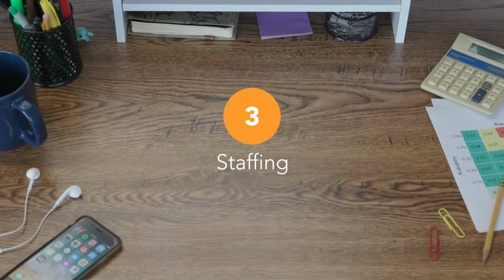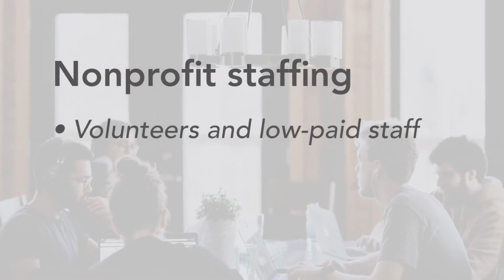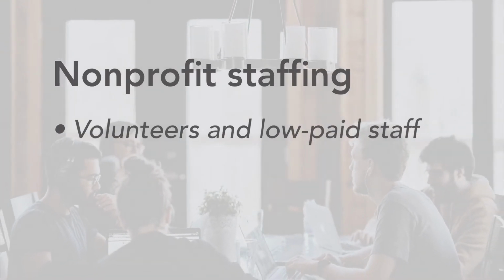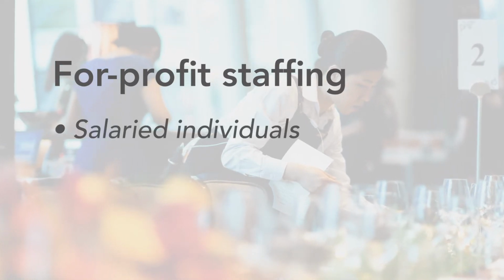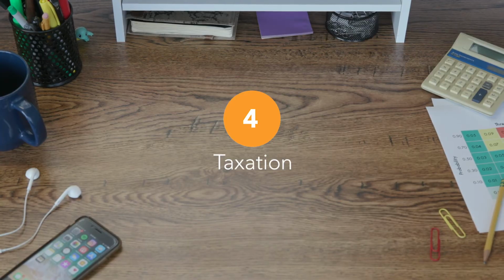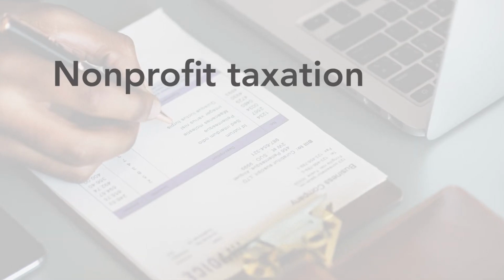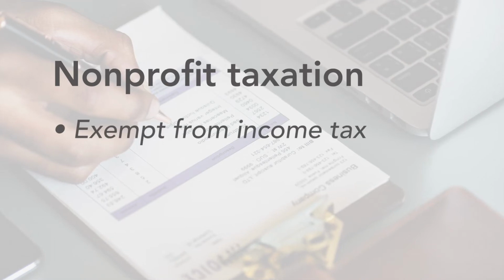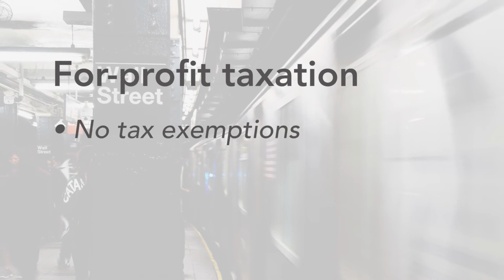3. Staffing. Nonprofits rely on volunteers and low-paid staff who, again, believe in the mission. For-profit companies employ salaried individuals whose skills can help the company generate revenue. 4. Taxation. Because nonprofits can claim their services as a public good, they're exempt from paying income tax. For-profit organizations do not benefit from any tax exemptions.